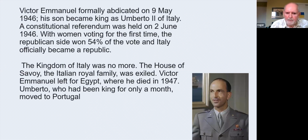Quickly through this political aspect of it, Victor Emmanuel realizes he's not going to stay on the throne. He abdicates, and his son becomes king of Italy for 1 month. This is in 1946. On the 2nd of June, which is Italy's national holiday, a referendum was held. Women were allowed to vote in a national election for the first time. The Republican side wins pretty overwhelmingly, 54% to 46%. And Italy is now a republic. They still have to put together a constitution, but the king is no longer recognized. The former king and the king for a month, reminds me of Queen for the Day, a little TV show, both left.